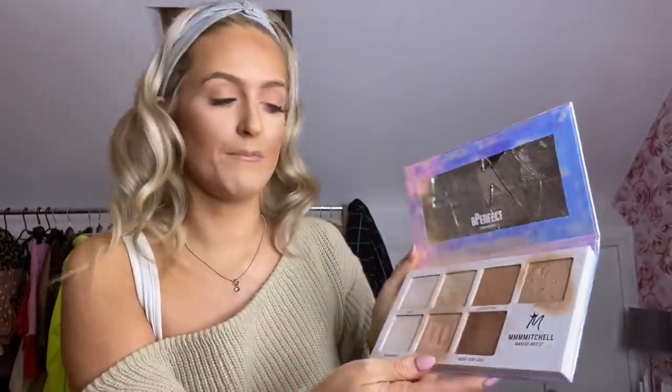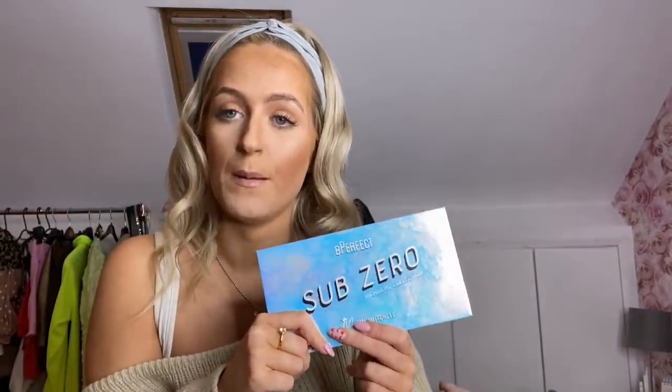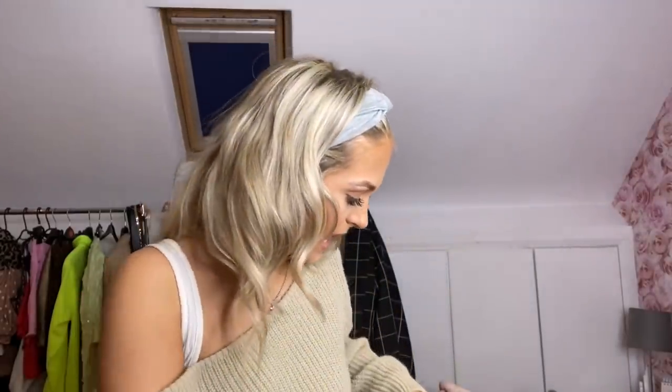But this one, I love, the BPerfect Sub Zero Highlight Palette. It is amazing, and I can't tell you so much about this because I actually can't remember, and I don't want to give you the wrong price. But that is the 3 highlight palettes I use at the minute. They're very good.